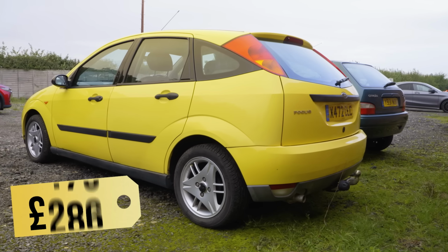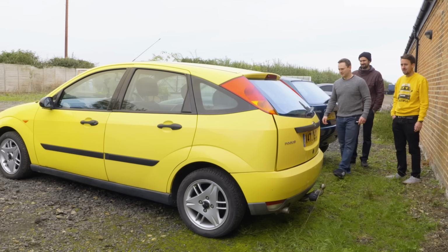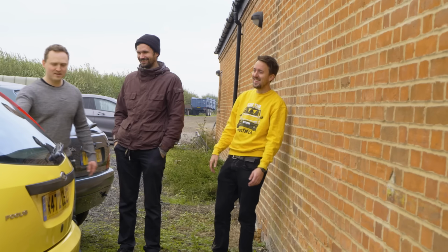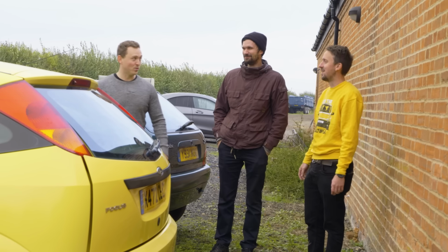Anyway, Ethan, what have we got here? Over here is a proper car. Proper, it's bright yellow, okay. Yeah. So you're dressed like it. Why have you done that? I saw an opportunity. Is this the, what do they call it, Millennium Edition? Yeah. Millennial. Millennium, yeah.